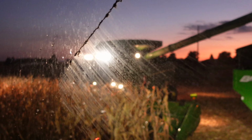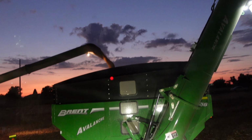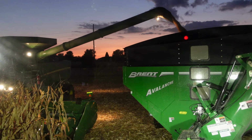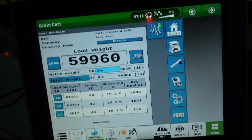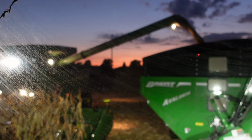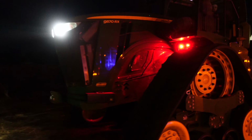Evening, everybody. We had a nice sunset behind us there. Nice rain cloud came through. We're having a good night. Washed my tractor up a little bit, washed my grain cart up a little bit. So we're just knocking out a small quarter here, and then we'll be moving on. It's time to go home, go to bed.